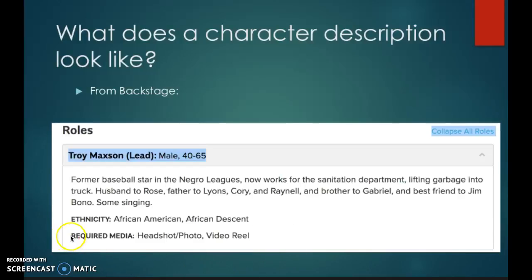Finally, you have a section called Required Media. So for this particular role, what they're looking for in order to get it is not a resume, but a headshot photo and a video reel. So the headshot we talked about already. The video reel would be clips of this actor in a variety of different roles to give them a sense of who this actor is and what he's able to do. It's not quite an audition or a monologue, but it's similar to that. And that's what a casting call generally looks like.